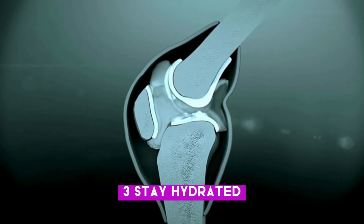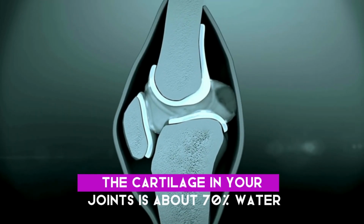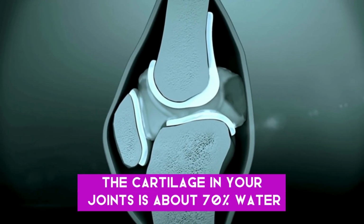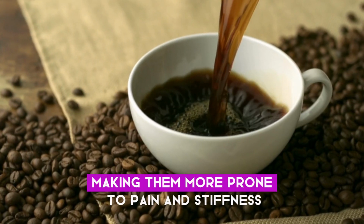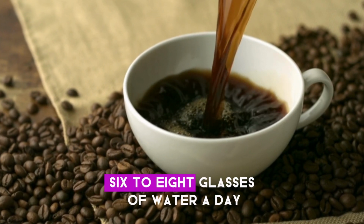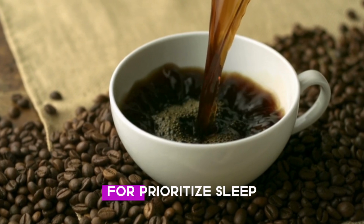3. Stay hydrated. Water might not seem related to joint health, but it's critical. The cartilage in your joints is about 70% water. When you're dehydrated, your joints become less cushioned, making them more prone to pain and stiffness. Aim to drink at least 6 to 8 glasses of water a day, more if you're active or live in a hot climate.